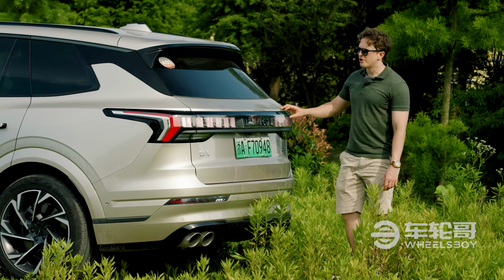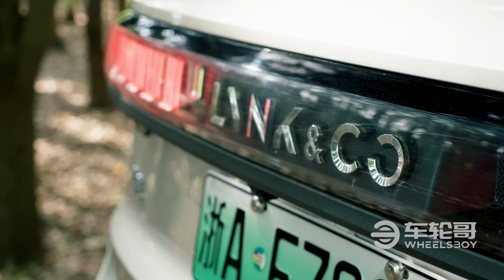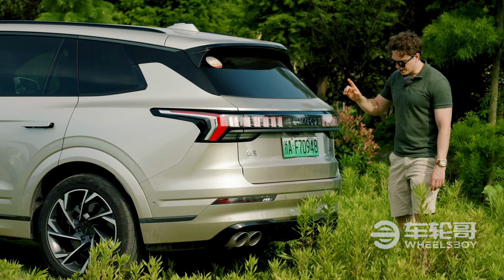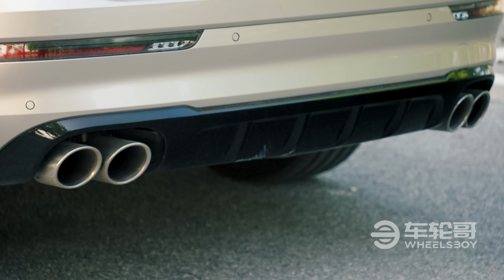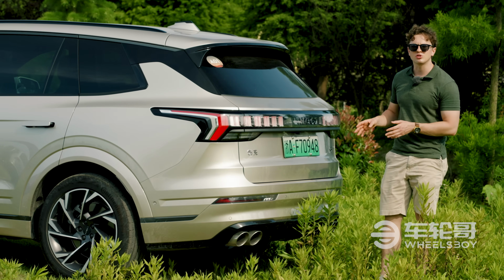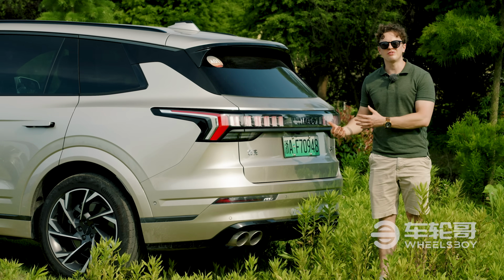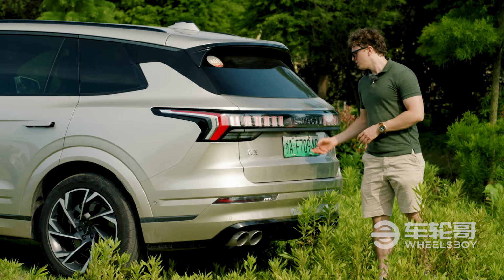Around back, you have a very distinctive, fully enclosed rear taillight assembly, including a big old chrome Lynk & Co. logo. That might not be to everybody's taste, but what I do think is to most people's taste at least, is this big quad exhaust setup. Now, interestingly, this quad exhaust is available not just on this top range, more powerful PHEV version, it's also available on the mild hybrid version as well.